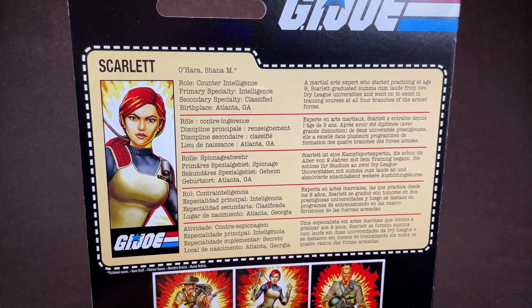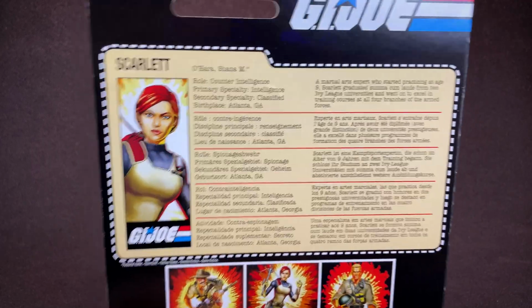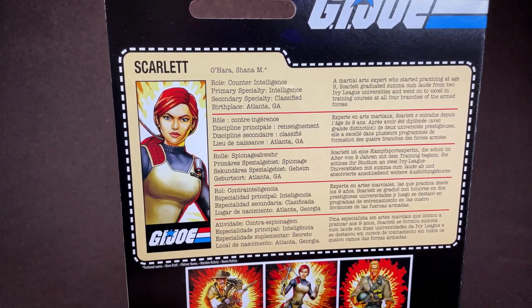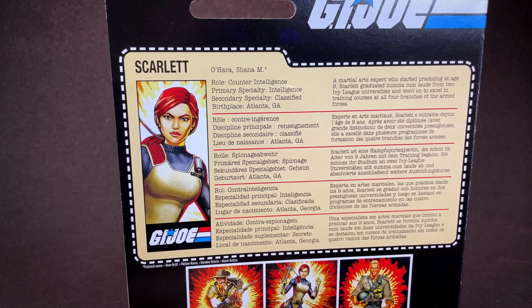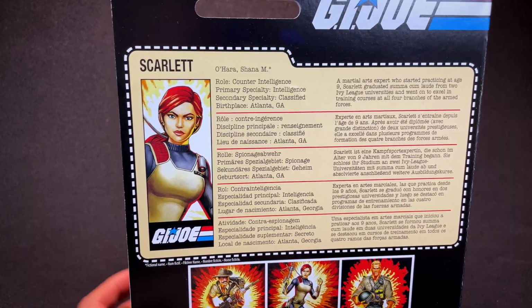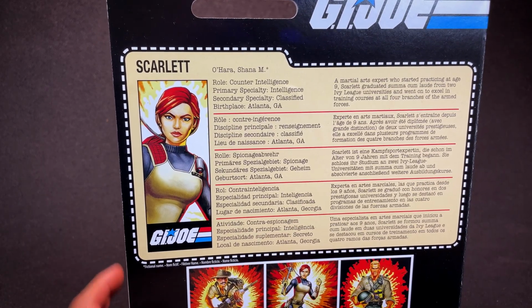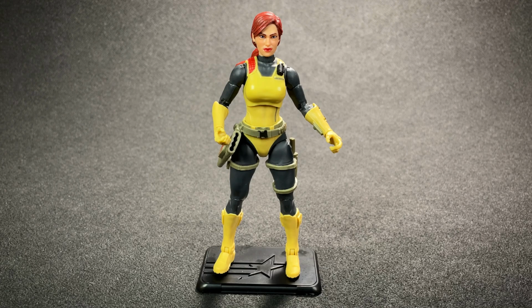Summa cum laude from 2 Ivy League universities, and went on to excel in training courses at all 4 branches of the armed forces. Yeah. Well, I mean, all 4 branches? Why do you gotta outdo everybody? That's overcompensating for something, kid. You know what? Let's not say she's overcompensating for anything. She's a fantastic intelligence agent. And she looks like a fantastic figure. Let's find out. I'm gonna open this, and we'll be back in a moment to look at more of her details.